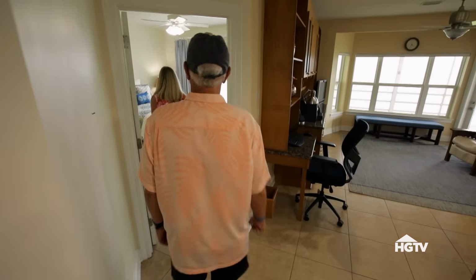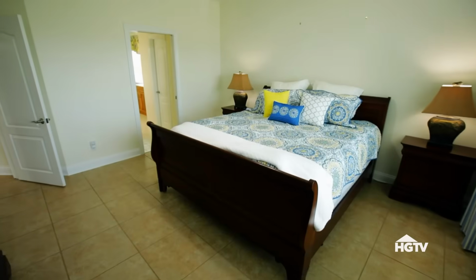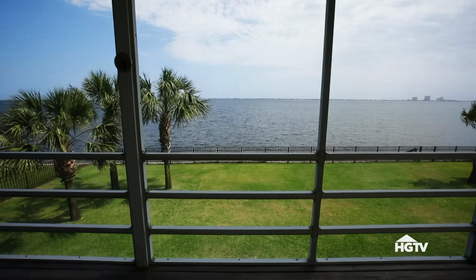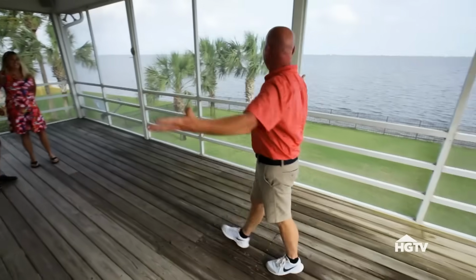Okay. This looks like the master bedroom with a beautiful view. It's a good-sized room. Certainly our furniture would more than fit in here. This is really nice. Awesome out here. The view is spectacular, and you feel like you're standing in the middle of the ocean. This is truly living on the water. What do you think? Did we do it?